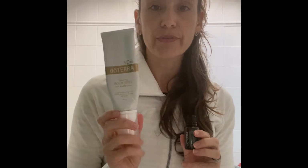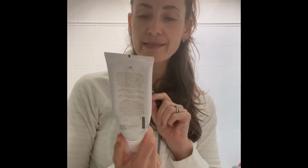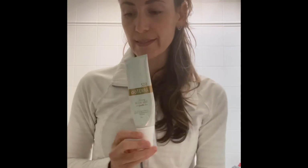And I may use either fractionated coconut oil, or I may even just use the Spa Mist, the body mist. It has Beautiful in it, which is a blend that doTERRA do, and I just add a couple of drops of Balance. Now the good thing about this bottle is that regardless of how you turn it, it sprays. So you don't have to have it standing upright, like some bottles. So what I'll do with this is I'll just spritz, spritz, spritz, take a couple of drops into my palm of, say, Balance, for example, and then just lather it over the spritz.